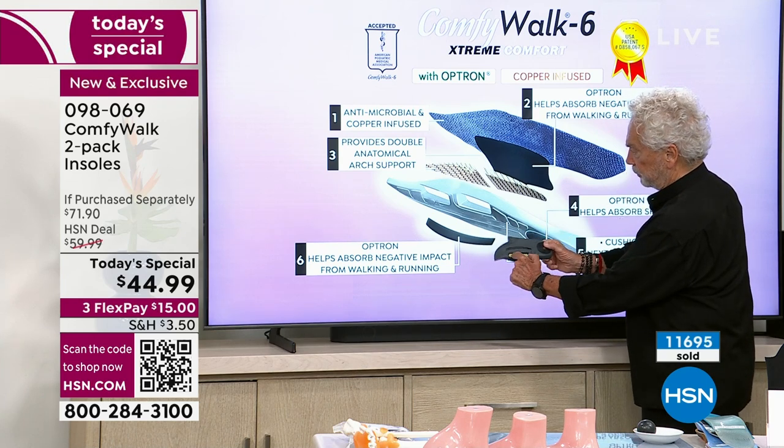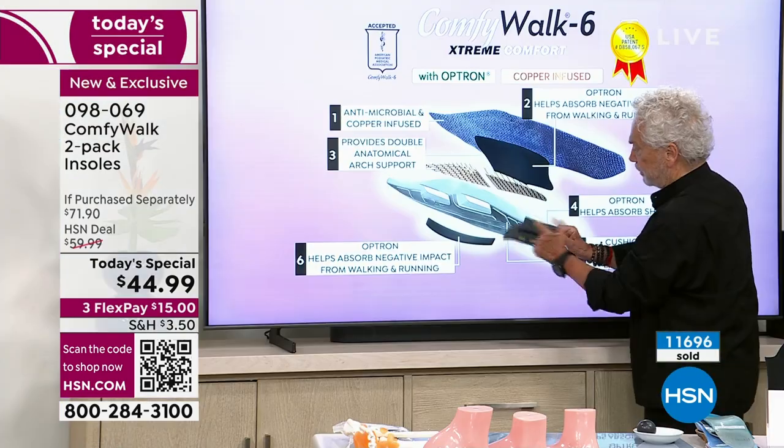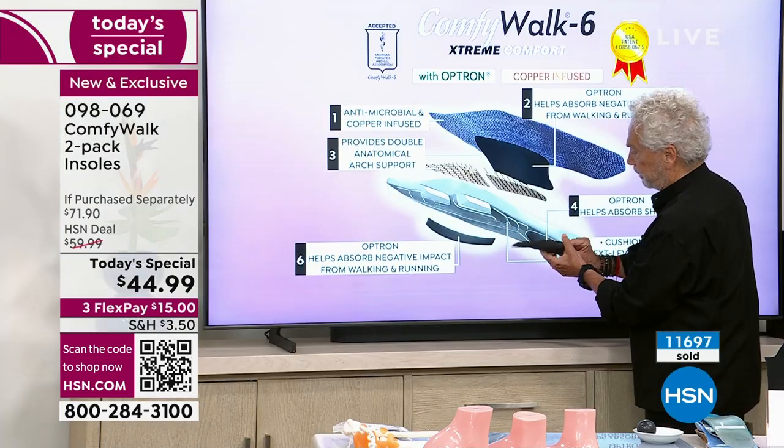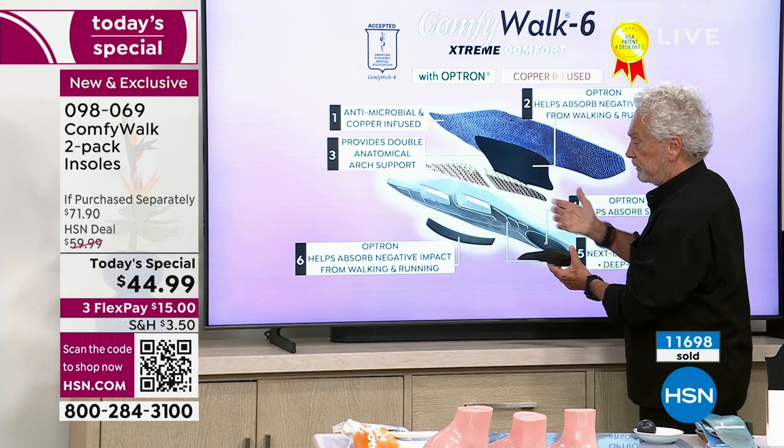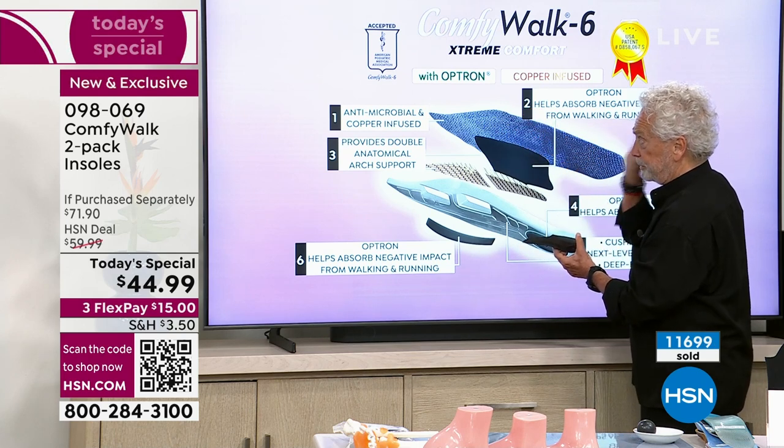You can see the insole. You can see it right here, the Kevlar. Here goes the Optron. Here, this right here goes here. But let me explain when you look at it. The first layer is antimicrobial. Now with this, all this problem with the pandemic came out just in time.